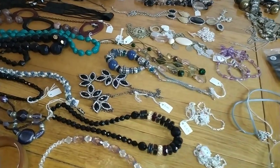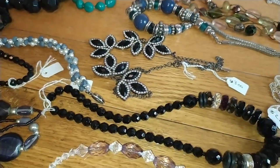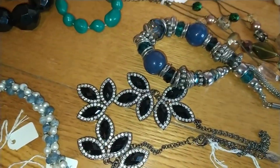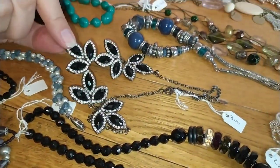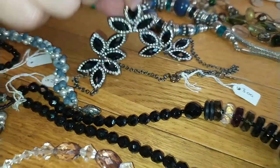Oh, I've just noticed that one's sparkly. Oh, is that the diamonds and the jet? That's the gem, isn't it? Well, wouldn't it be nice, Han, if they were diamonds? Can you imagine how much that would be? No, don't look like it on the back, though, does it? No. But we will have a look at everything.